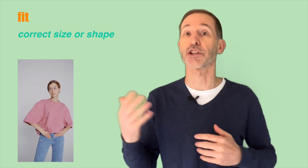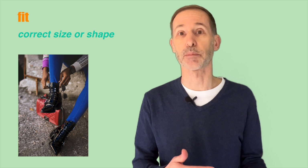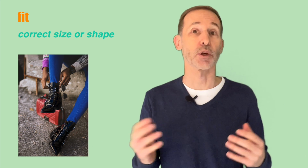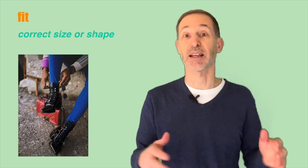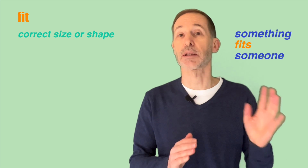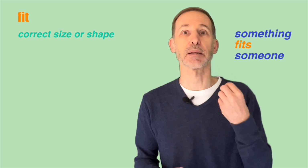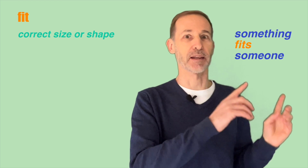Now imagine you're at a shop, a clothing shop, and you're just trying on some jeans. Do they fit you? So are they the right size or the right shape? Or if you're looking for some boots, but they are only available in a size that's bigger than you usually get, will they fit you? So will the size be good on you? And if something fits you, it is of course the correct size and the correct shape. And we use something fits someone. But in the case of objects, we can say something fits somewhere. But again, we'll look at that at the end of the video.